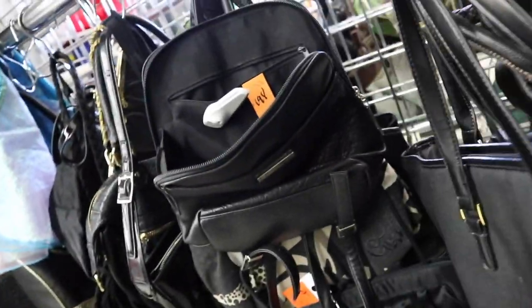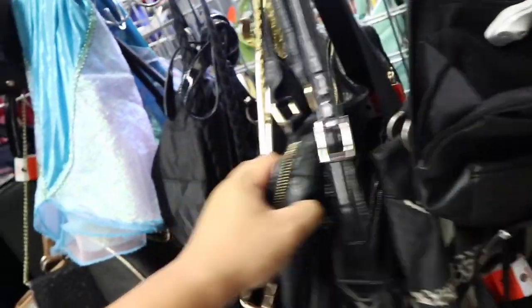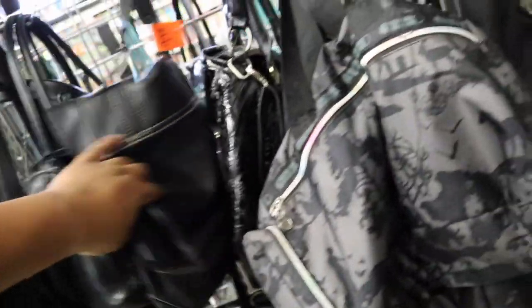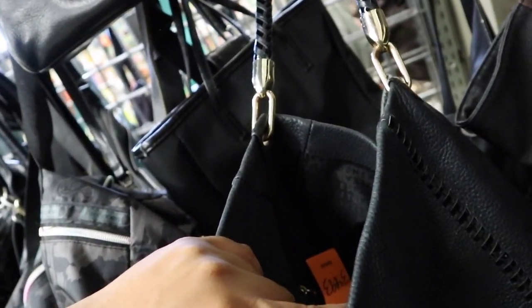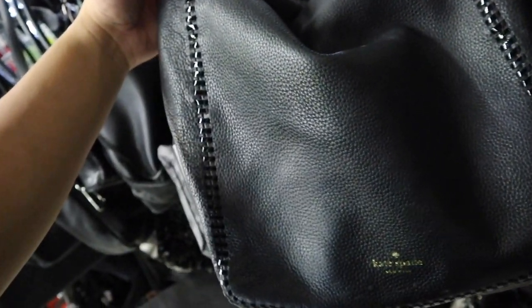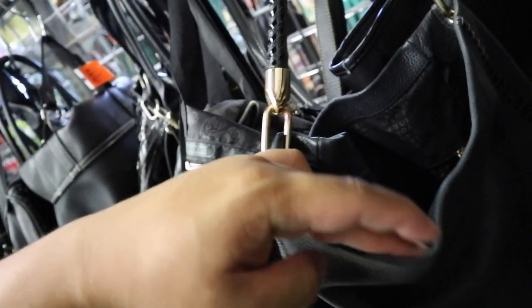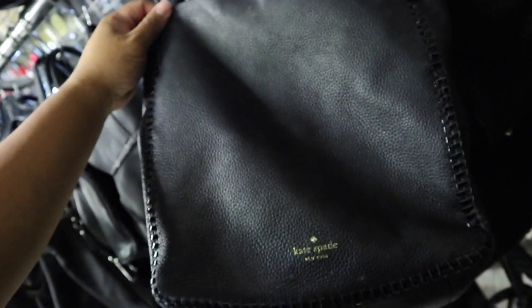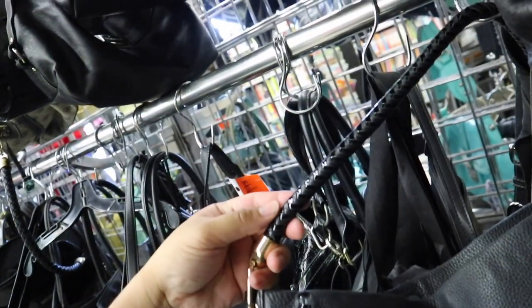An Adrian Vittadini or Vittadino, however you say it. Okay, I'm gonna pay close attention to this section. I don't know how I missed all these bags the last time. Oh, this one's a Kate Spade? I feel like they brought out new bags when I was on the other side. This Kate Spade's 35. Oh, this one's not too bad either, you guys. I really like the handle of it too. Look at that handle, that's really cool.